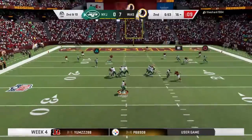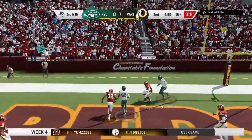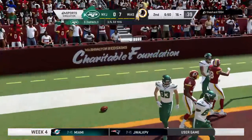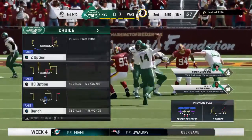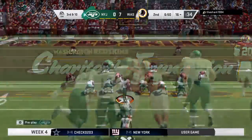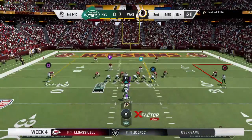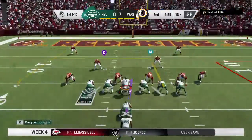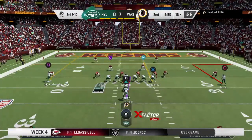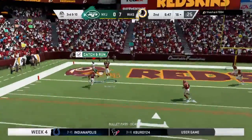Darnold to throw again. Looking in zone, is incomplete. Robbie Anderson, the man he was looking for, and it's 3rd down. So back-to-back incompletions. 3rd down here, but you're still in field goal range. And that's the thing to keep in mind. They're in field goal range, so now you don't take any unnecessary risks, but you try and find a way to get back to what you were doing earlier in the drive.